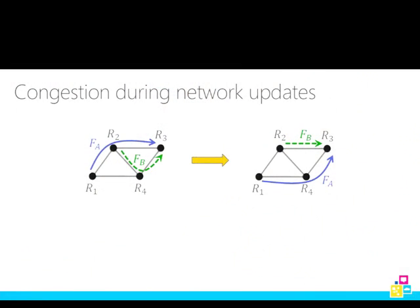Okay, so what's the problem with congestion during updates? By the way, this whole problem emerges only because we are centrally controlling the network from the top. This does not happen in distributed protocols, but distributed protocols have other issues. So the problem is the following.